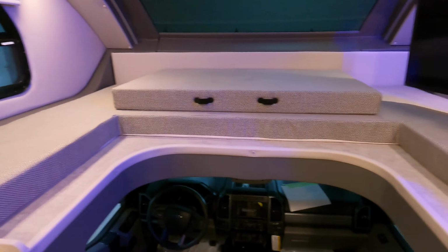Above the cockpit, you do have the largest above-cockpit area, so you can kind of see it's a little tight getting in there from the coach, but what they did is gave you a lot more headroom.